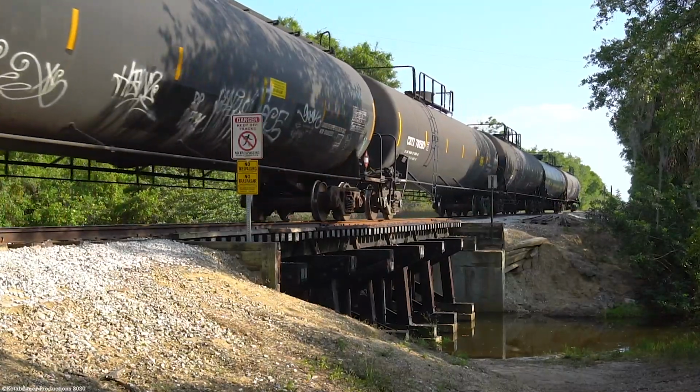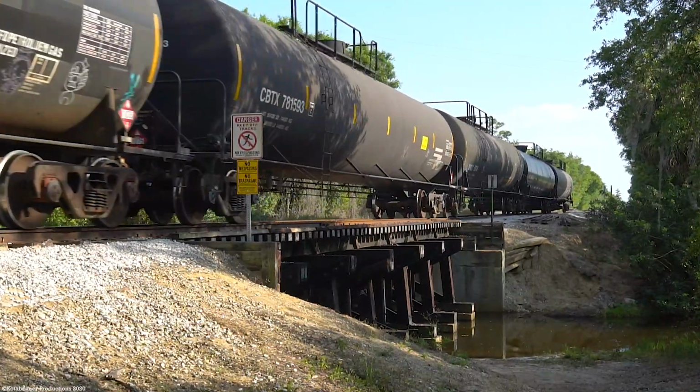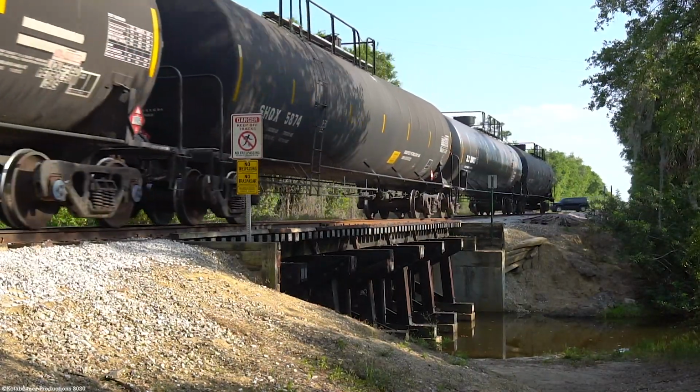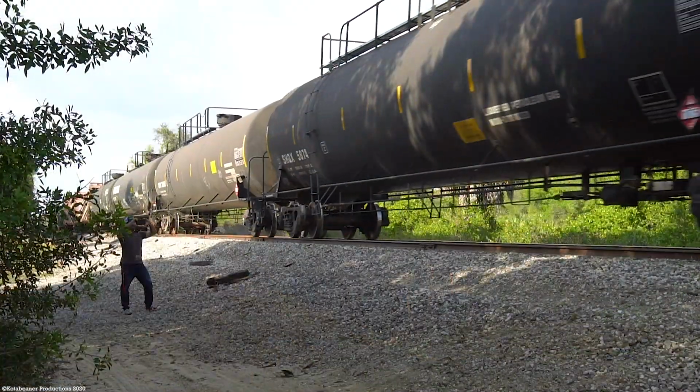This is where we would conclude our chase. About a mile north of here, the train would stop and sit and wait for the night crew to come out and pick it up. We didn't feel like waiting for that, so we decided to go home.